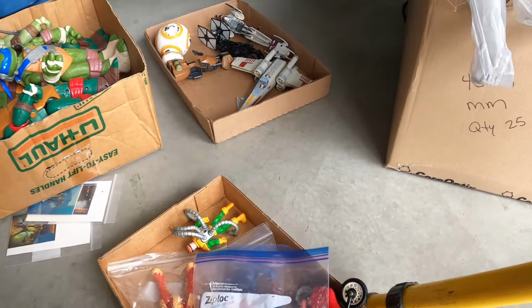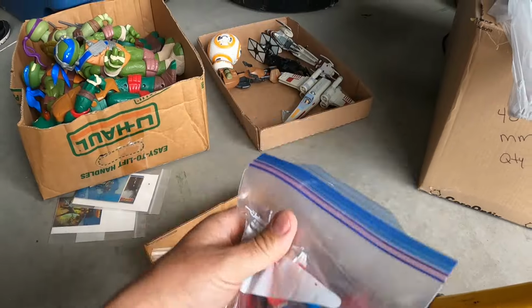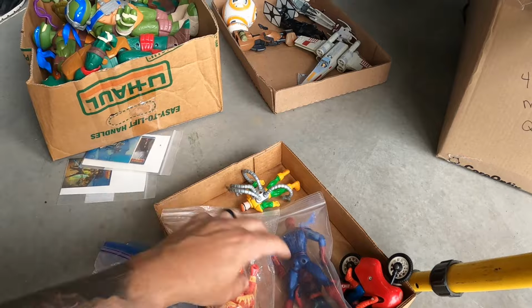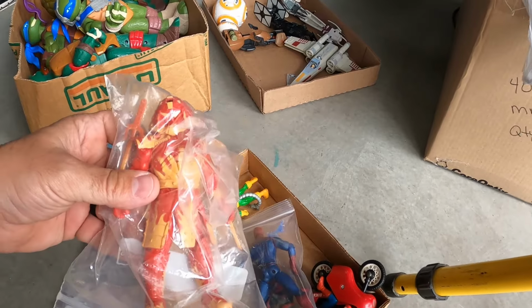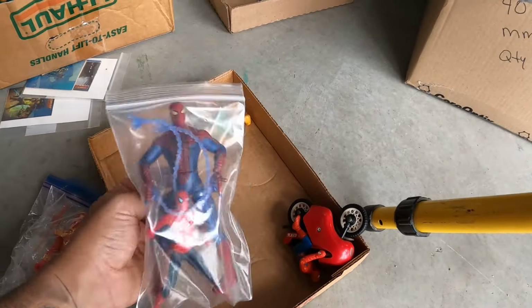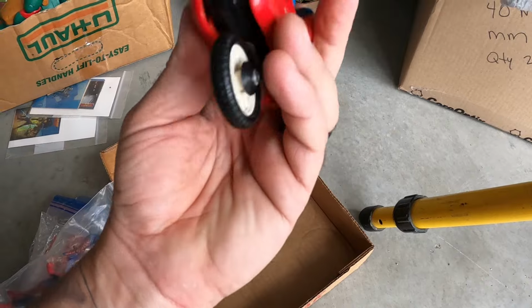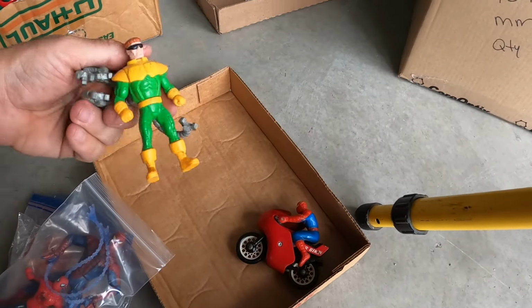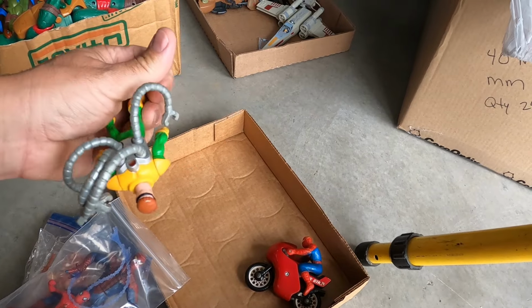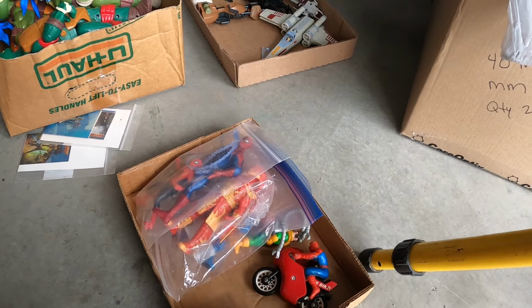Picked this lot up of the Ant-Man. I don't know who that is. Another guy. I'll have to look these up. I have no idea. There's Spider-Man, and then Spider-Man on a bike. And then Dr. Octopus? I think that's his name. I don't know. Picked these up for $5 too.